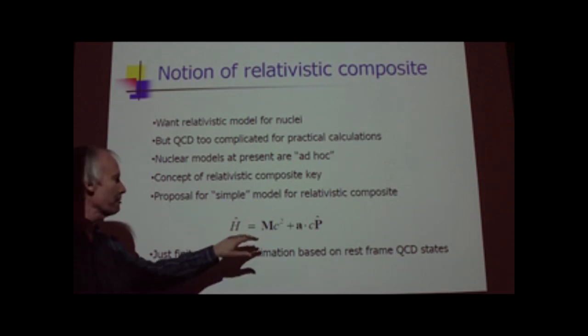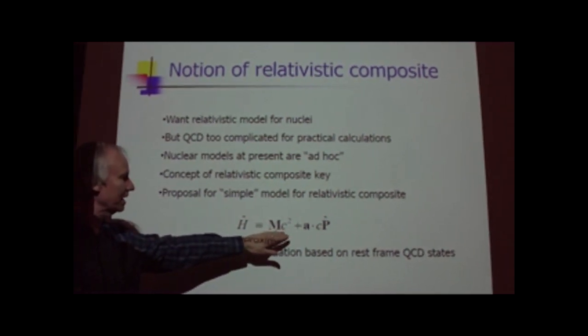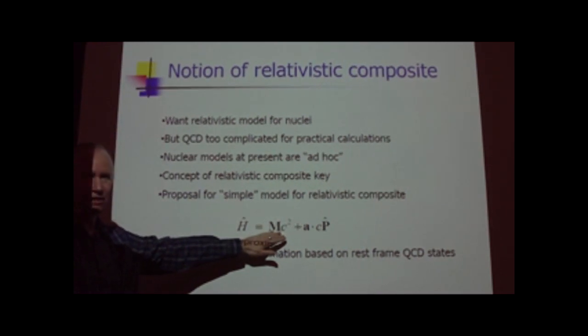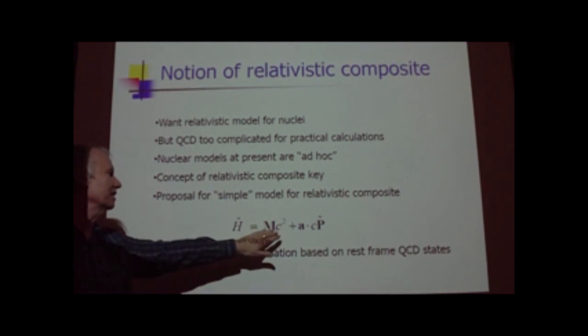So the idea is that we're going to make a finite basis approximation. We're going to get Mc², which is the energies of the basis states in the rest frame. So all the different basis states in the rest frame we're going to include here.